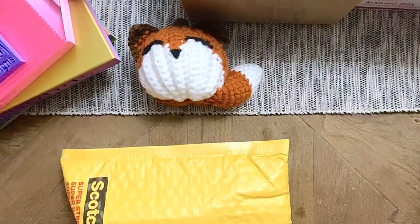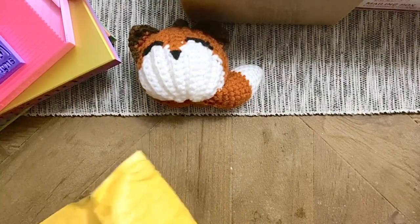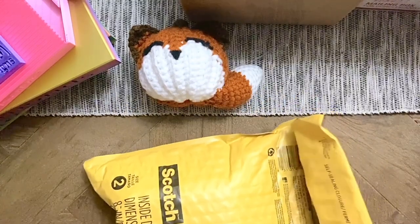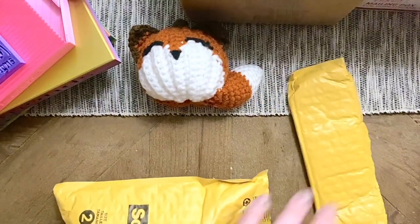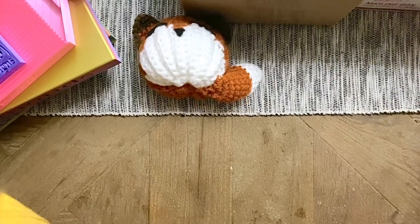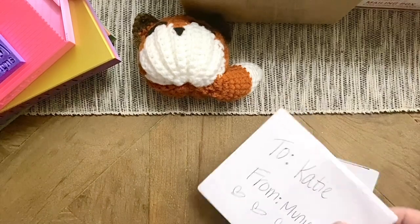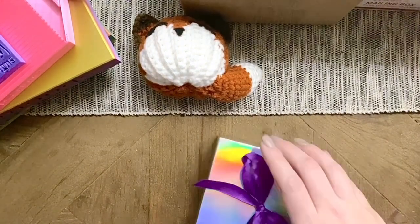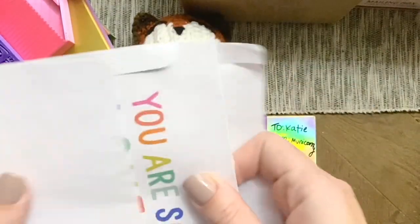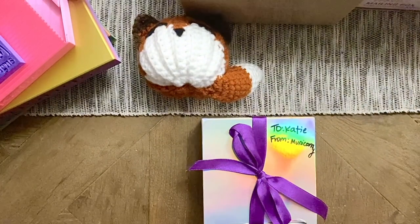So, and then this, she said, was from Muni Maid. I should ask her if she has a preferred name to go by. So I'm not sure what's in here, but I'm so curious. To Katie from Unicorny. Aw, look at that. I want to know what's in there, but first, open the card. Aw, you are so loved.